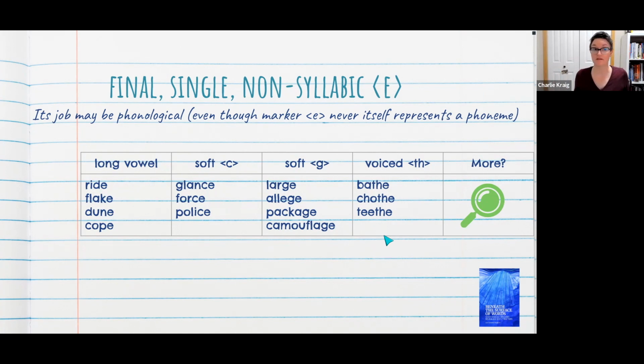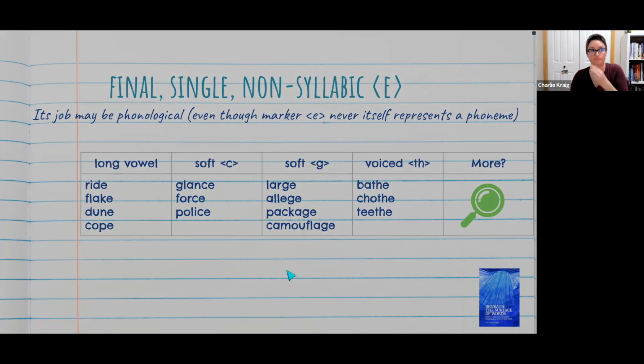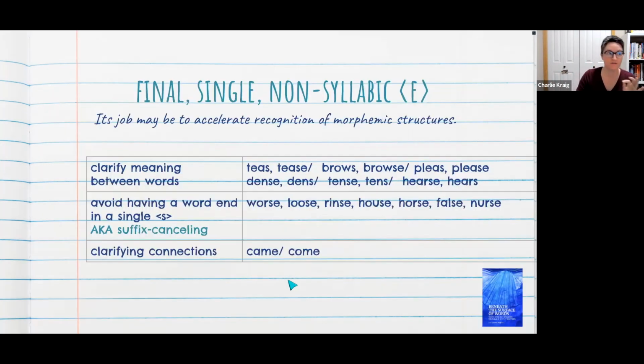Maybe it does other things, but those are some samples of what it's doing. Okay, so it's phonological in nature, but it itself isn't a phoneme. It can also function to accelerate your recognition of morphemic structures. And what that basically means is you have to remember that the basic function of English spelling is to communicate meaning. So we need to be able to, as we read, process the meaning of the word as quickly as possible.